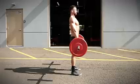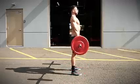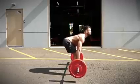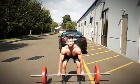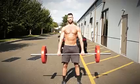The deadlift works more muscles than any other exercise, including the squat. Not only will it help you develop a nicer lower body, but it'll also help you develop a wider and more muscular back, helping you achieve that V-taper look.